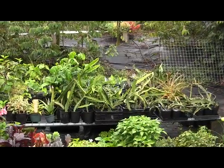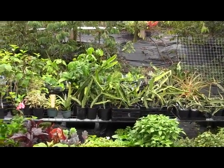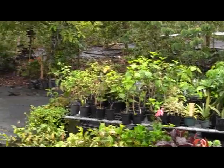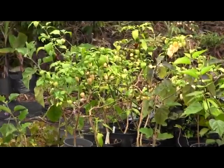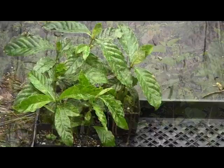Currently I'm running a special on everything at 3 and 6. So if you show up this week, that's what you're going to get. Some of this will go back up to $10 a pot pretty soon. Got a special sale on the ghost chilies on that end over there. That's the only gallon pot in the whole place. You can have them for $4. They aren't moving very well. I want them out of here.